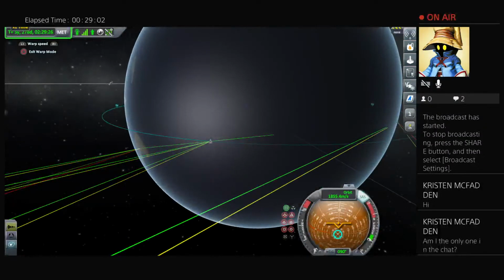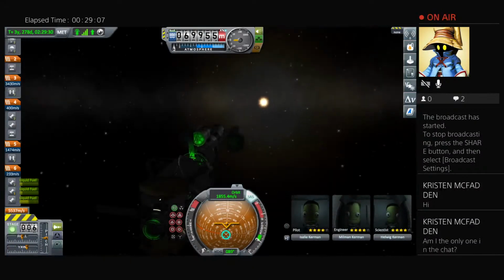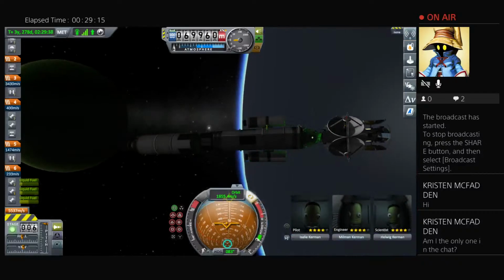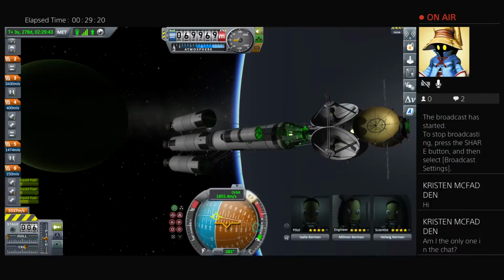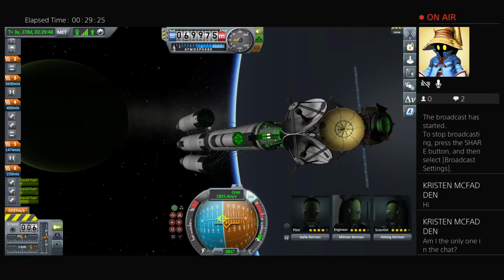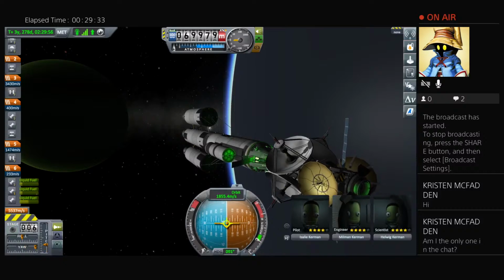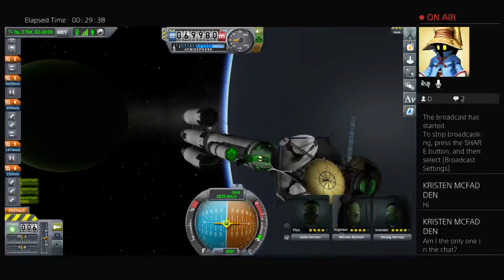Alright, let's refocus on our primary vessel. Still on the day side, fantastic. Alright, let's go to our vessel view, and let's check out our station before we deploy it. Let's rotate so we can get a good view of that. Let's also rotate this way so the panels are pointing where they should be pointing. Try to get this more in line with that 90-degree inclination before we deploy that so it stays there, ready and waiting in an equatorial orbit.